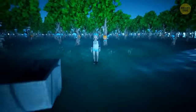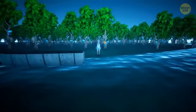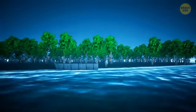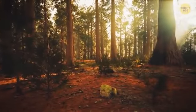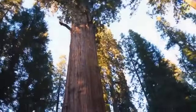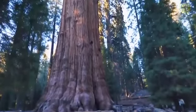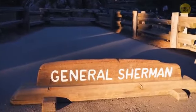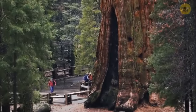Okay, Susie's had enough of these mysteries and creepy places. Now she wants to admire something majestic that was created by nature. She arrives in California's Sequoia National Park, where the most giant trees in the world grow. She's looking with an open mouth at the biggest tree in the world, a giant sequoia. Its name is General Sherman, and it's about 2,000 years old.